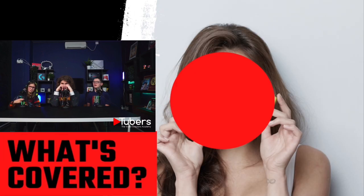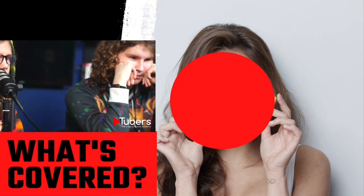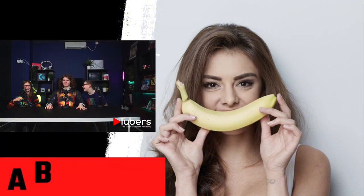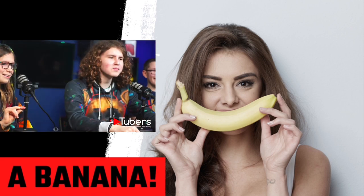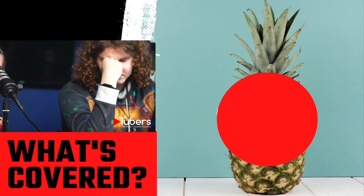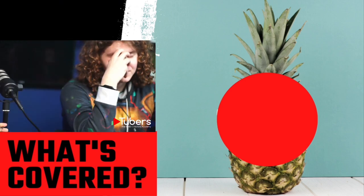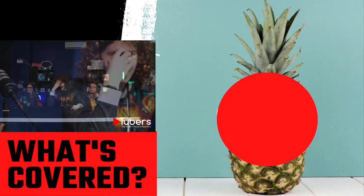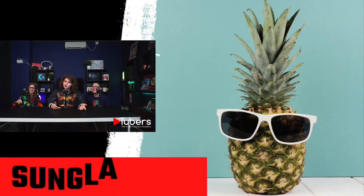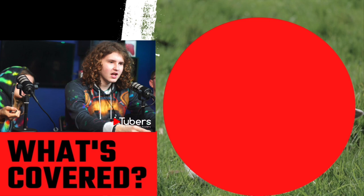A phone. Phone or camera? Tablet. Glasses. I'm guessing phone. Phone, camera, or a banana! That's not how you hold a banana. You never hold it that way. Banana, a pineapple? SpongeBob's house. Yep, I'm going with yours. It's weird enough that it might actually be true. It's sunglasses. How are we meant to guess that? The only way we're meant to guess that is if we already knew it.